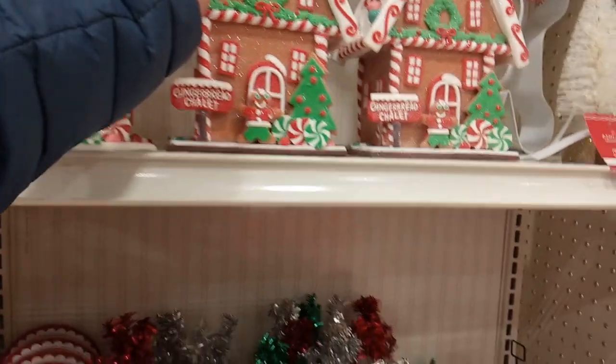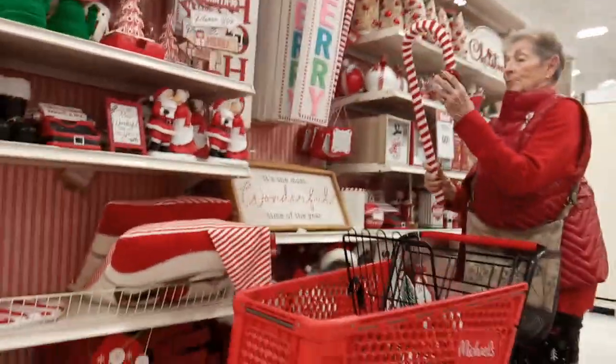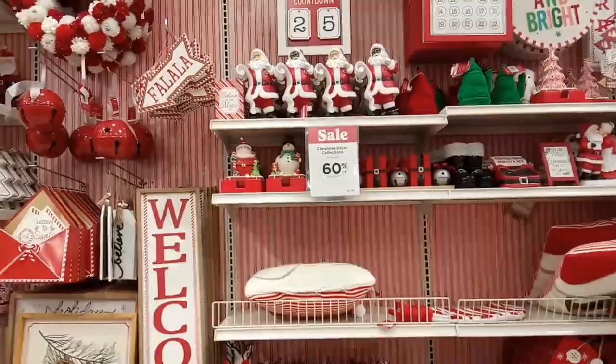We are in Michael's. This is really cute. Candy shop. It's actually not much decoration. I really like the white one. The white one, I really like that one.